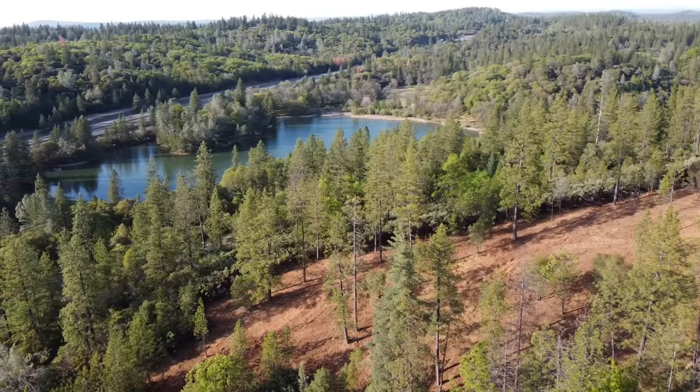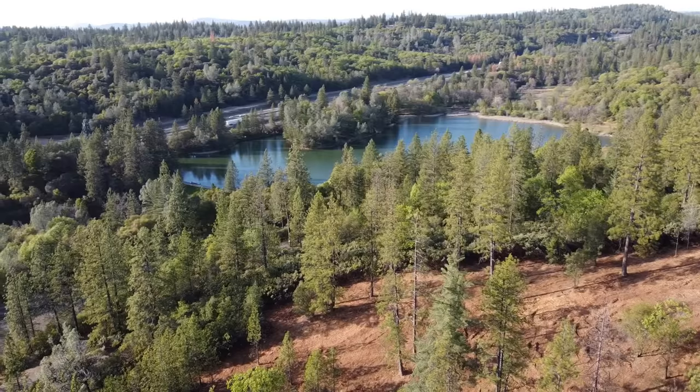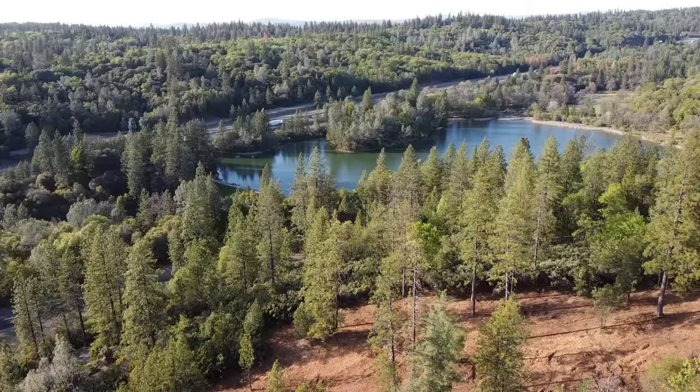If you had to run down this hill and run back, you would have to be Superman. You couldn't even do it in less than 15 minutes. It's a pretty long run down to the bottom of this little hill.